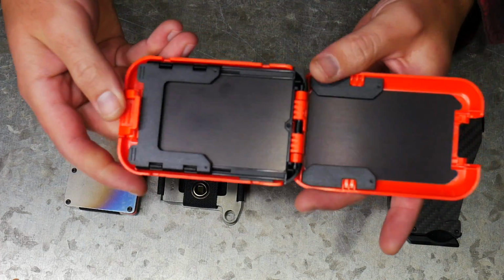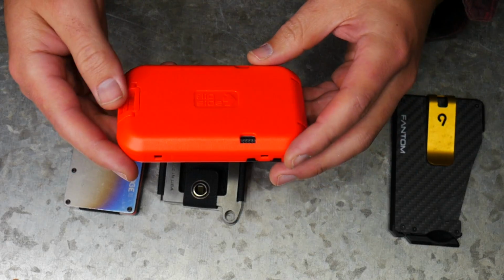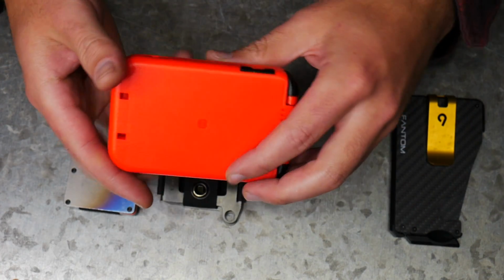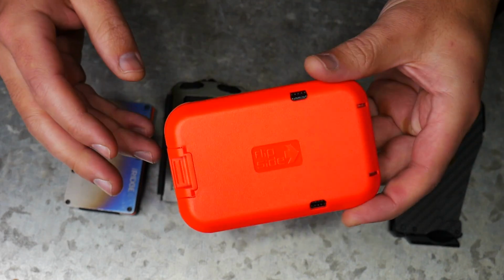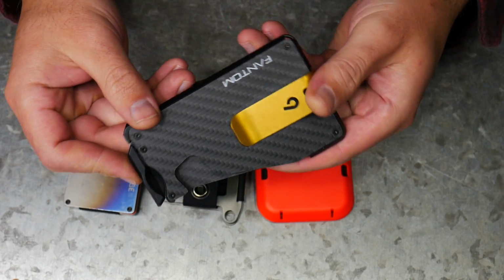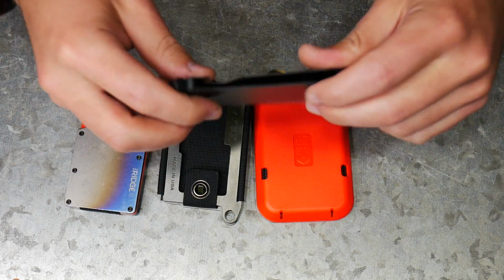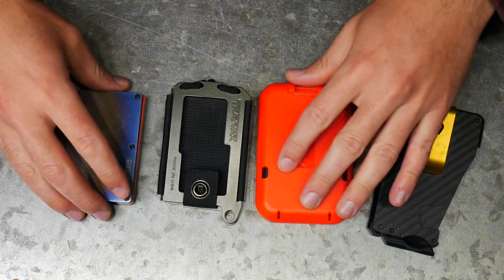Flipside, by far the most usable wallet of the bunch, the most feature-packed, great value at around $40, and modular. So you can get this. They have a few different other accessories you can slap on here if you either need more cards or different functionality. So this is definitely feature-full if you're looking for the features. And the Fantom, cool looking, and kind of that wow factor if you want to flip those cards out and impress somebody. Also carbon fiber, though the Ridge also comes in a carbon fiber edition. If you're into that, you can check that out too.